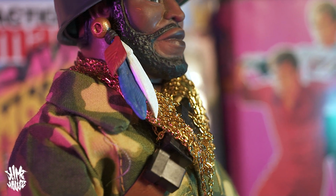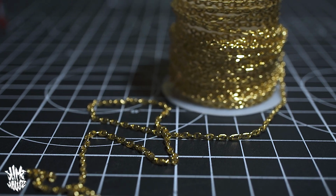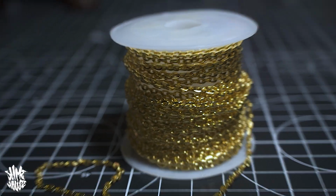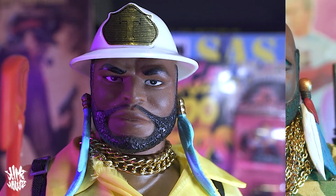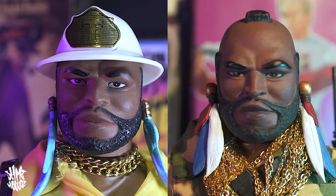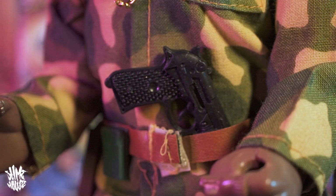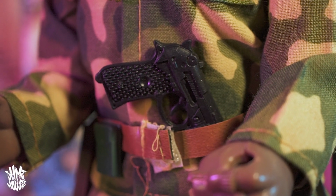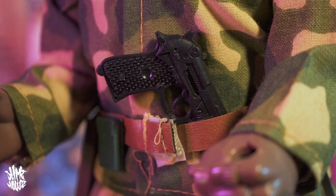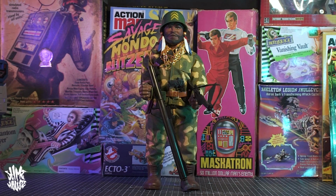For the chains around his neck, I just doubled up a bunch of gold craft chains that I got from Amazon. I did really want some thicker ones, like the chains that the figures actually genuinely came with, but now that I've doubled these up and put them on the figure, if I do say so myself, these might even look a bit better. I did also give him an extra pistol, because the one that he's got is fitted inside his holster, so you can't take it out. Now this doesn't fit in his hand, but that's quite in keeping with the rest of the guns in this set, so in my opinion it fits better with the outfit that way.